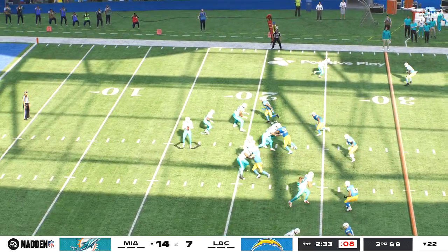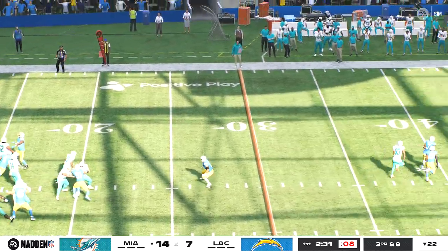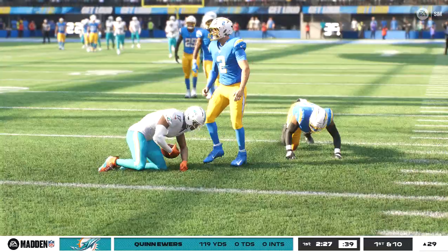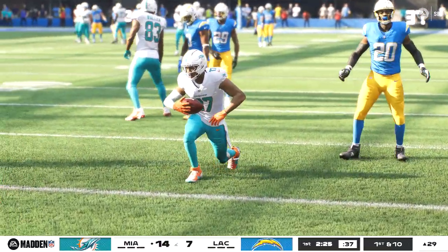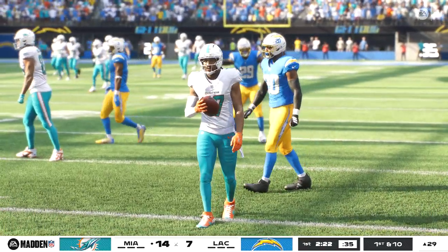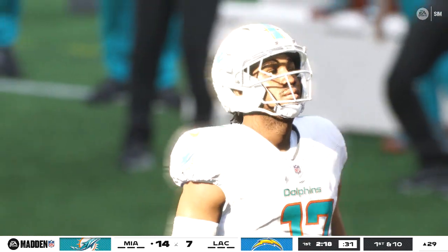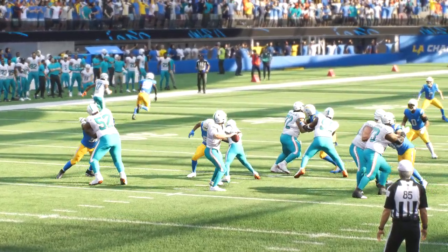Got to get it to the 30. Here comes 3rd down. Sending it deep for Waddle. That is caught. And they're going to have this all the way down inside the 30-yard line. 49-yard gain on the play. It's a big play there for Miami. It's a gain of 49.